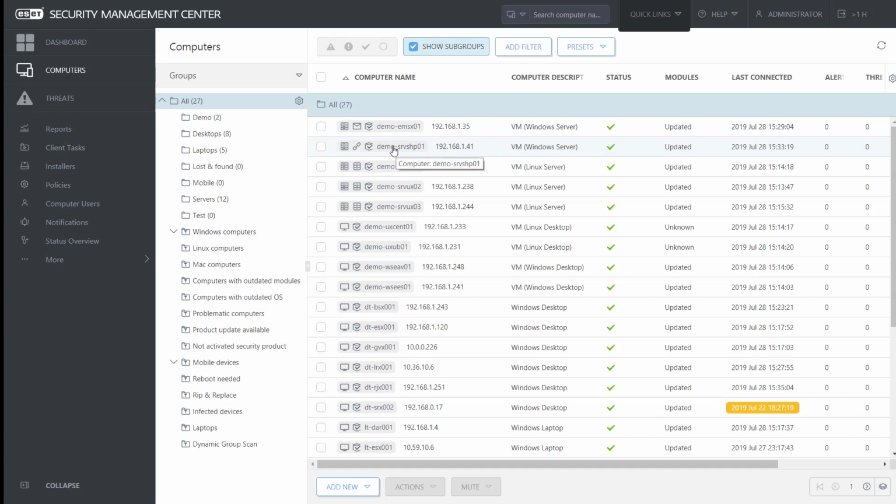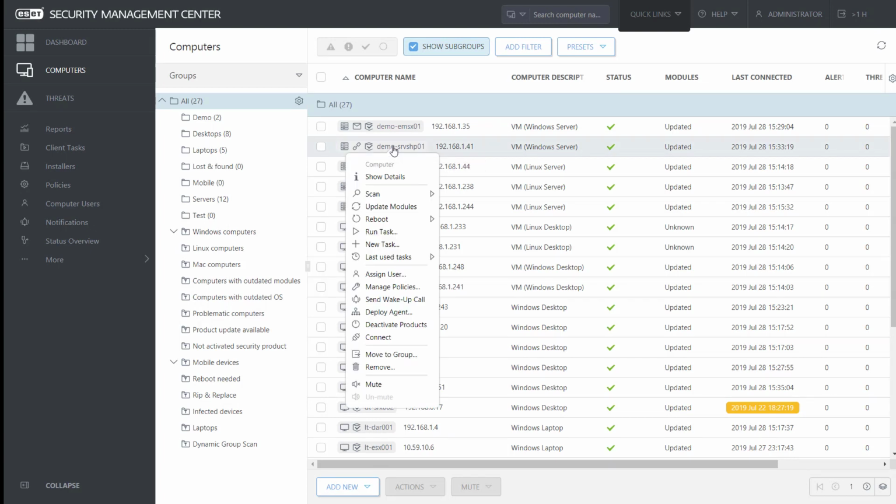There's a selection of other tasks you can execute against your devices as well, such as run an online scan, reboot the machine, update modules, run various tasks that you may have configured. You can also send a wake-up call if you wanted to have that device check into the console immediately and report its status and get any tasks that it might be waiting for. You can also remove a device from here if you wanted to.